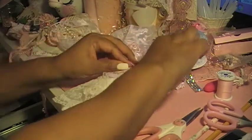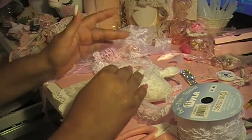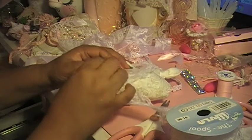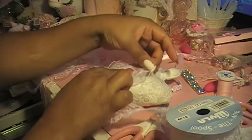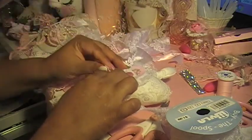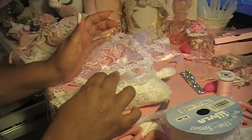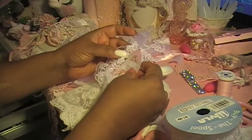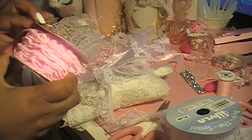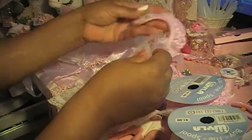Oh yes, that's really pretty. Very pretty. And then put, maybe put this on here. Ooh, that's very pretty. Oh, this is gorgeous. Well, I don't have any green. Let me see how it would look with this pink. I think this is too dark. Let's try this. Yeah, I want the white.